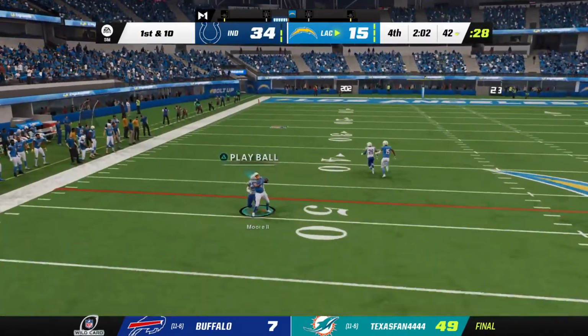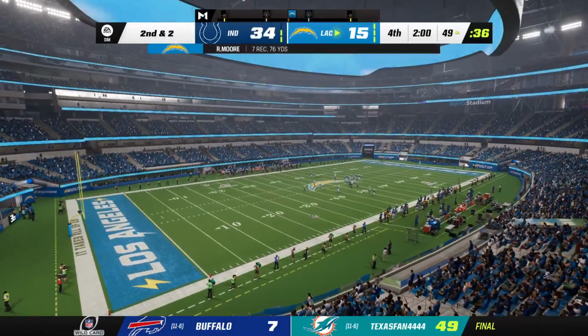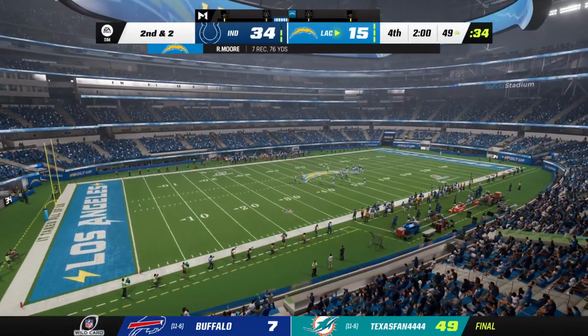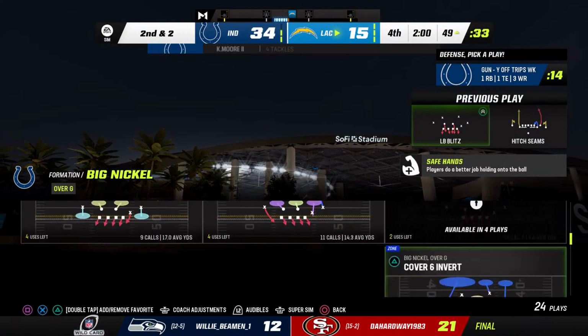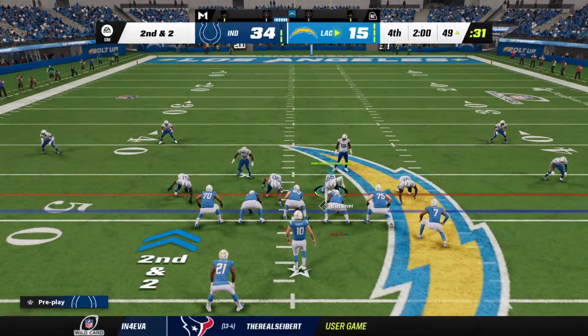First down. Justin Herbert. Again, he finds Moore. And they'll get him down on the other side of midfield. 2 minutes left to play in this football game here on EA Sports. So it's Charger football as we welcome you back from the 2-minute warning.